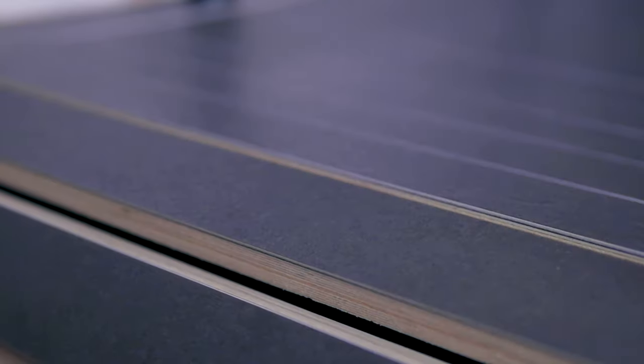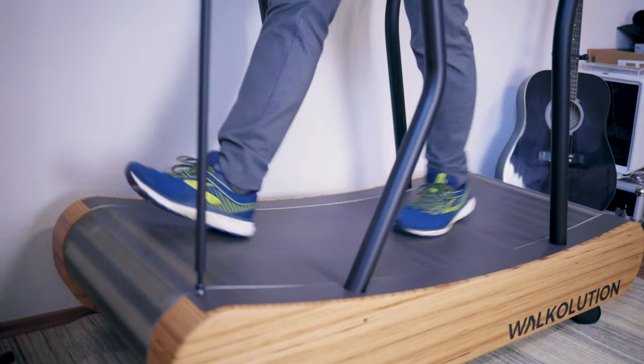Now, I just mentioned the ball bearings in the Walkolution, and that actually brings us over to the category of build quality. And here, I would say it's a very unfair comparison, because we are talking about a 400 euro Fitio treadmill, and then a 4000 plus euro treadmill on the other hand. However, I still think it is an important distinction to make. The Walkolution is solid German craftsmanship. It is made out of huge pieces of wood and a lot of metal and ball bearings, and just everything is really, really nice and detailed.